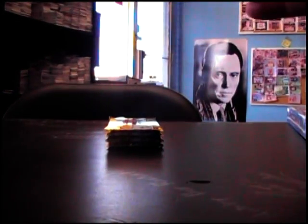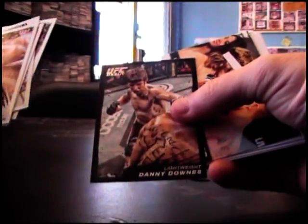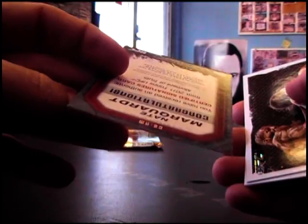Frank Mir. Okay. Leonard Garcia. Daniel Roberts. Cruz Faber. Still looking for the autograph here. Two packs to find it. Got a black border of Danny Downs. Here it is. Nate McCourt. Welterweight. Autograph. Not numbered.